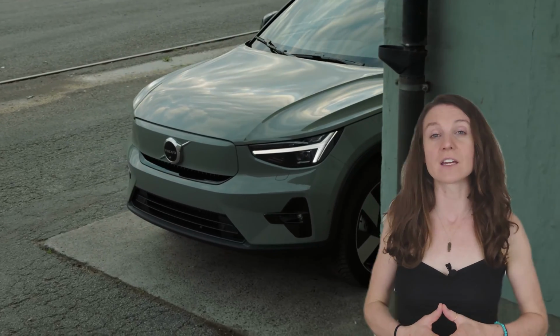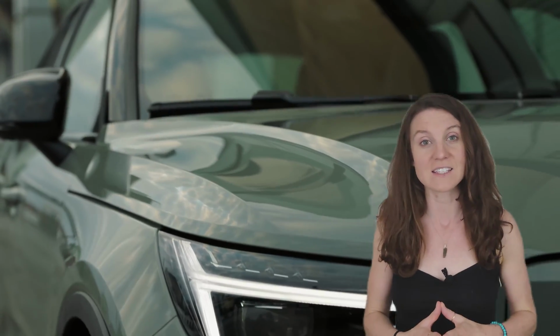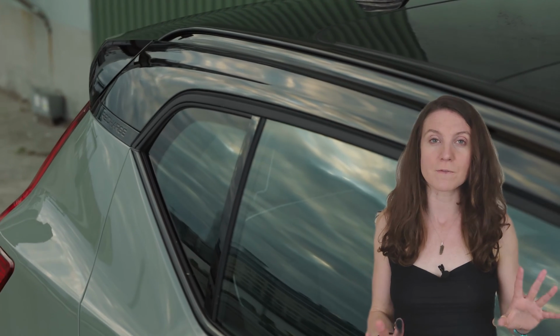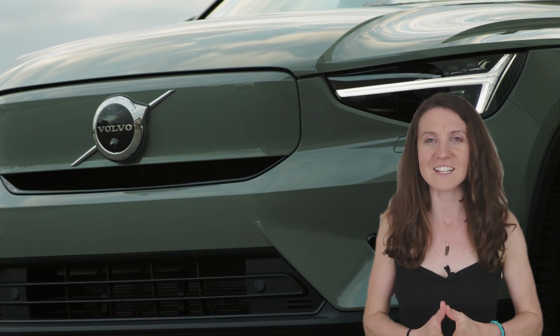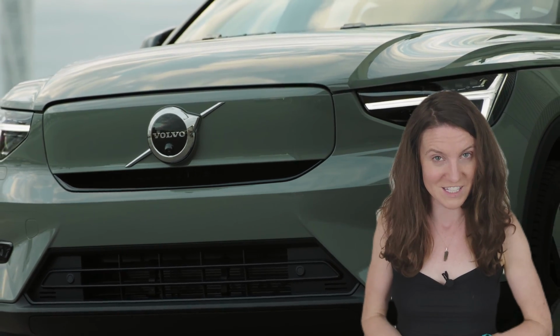Today we're going to be looking at Volvo's EV selection, the EX30 SUV and the XC40 Recharge. Both of these models are part of Volvo's push for a greener future, but they differ in a few key ways. Maybe you can already guess what the main one is. But let's go find out together.